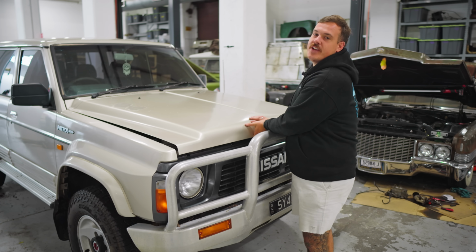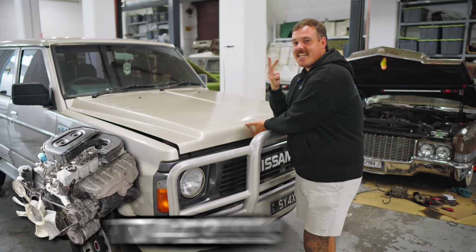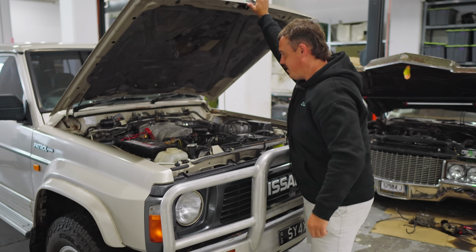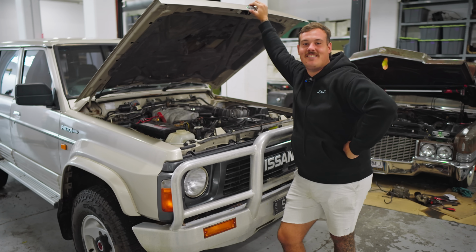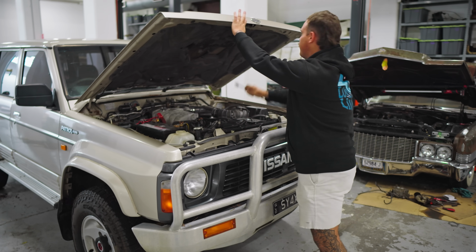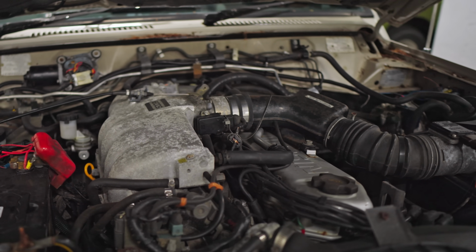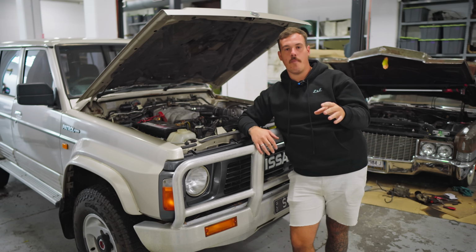Okay, now there's a couple of engines that could be hiding under here. These had RB30s, TB42s, and TD42s in them, and we have lucked out with the worst one to have, the TB42E. Yeah, pretty average, but we've got plans. Let me run you through them. Now, for people that don't know, these things are a 4.2 inline six petrol engine. They are garbage, they're terrible, they sound bad, and they have no power.